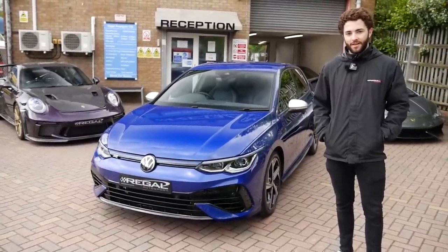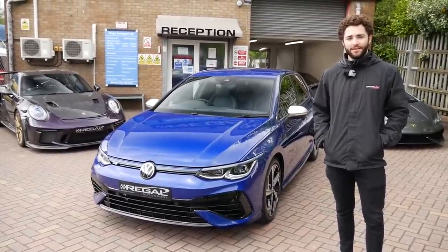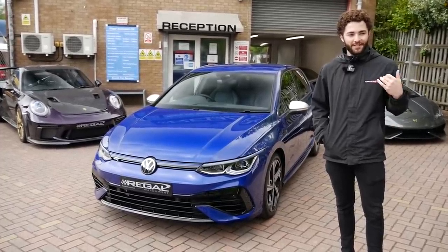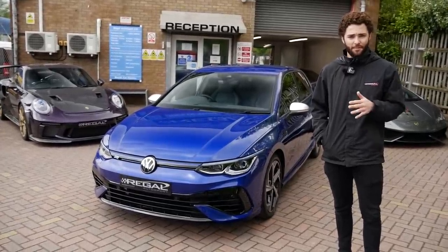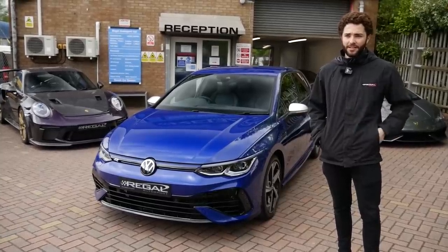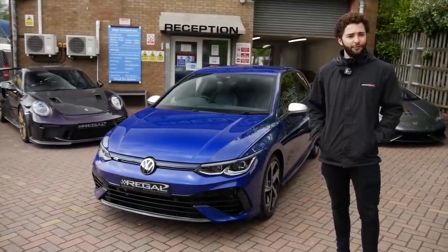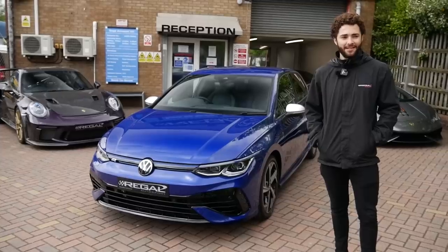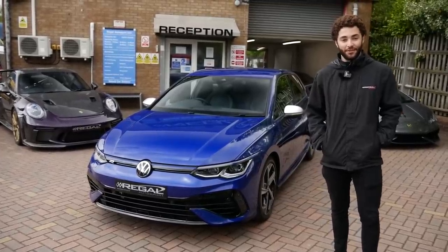So this is, of course, the new Regal development car, the Mk8 Golf R. You've had it for a little while, I understand? A couple of weeks, maybe? I think it's just come up to 2 weeks yesterday. So I've been pretty busy with it over that time. Obviously, we took it to a track day. We've just done about 600 miles so far. On day 4 or 5 that we had it, we literally took it to Brands Hatch, Indy circuit, so did an evening track session, 2 hours there.